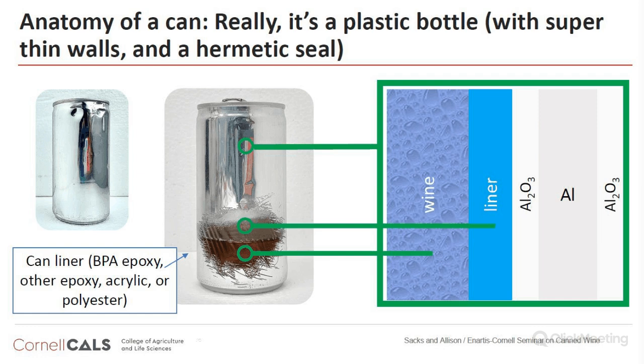Okay, so this is going to be similar to the information you saw last time. We call it an aluminum can. Really, it's a plastic bottle. On the inside of that can, you have aluminum, and on the outside, if it reacts with water or oxygen, it'll immediately form what's referred to as a passive layer of alumina. In a can, this is not supposed to be directly in contact with the beverage.